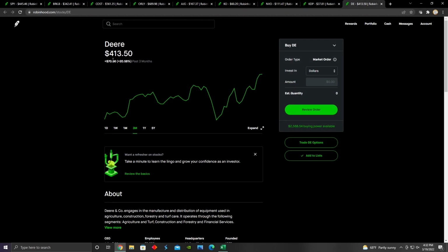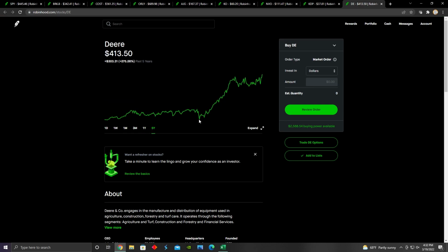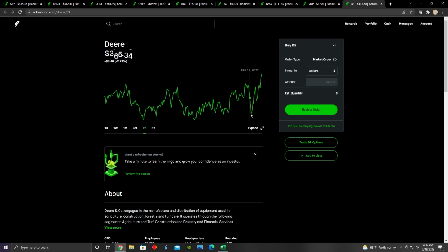And the last stock I want to look at is Deere, which is up 20% over the last 3 months, but they're only up 9% over the last year. But we can see from their 5-year chart that they had a crazy run up from around 2020 to 2021. Insane run up about 275% over the last 5-year period, and most of that came from 2020 to 2021. And we can see that they are up about 22% from their February lows, and their current PE ratio is about 22.52.